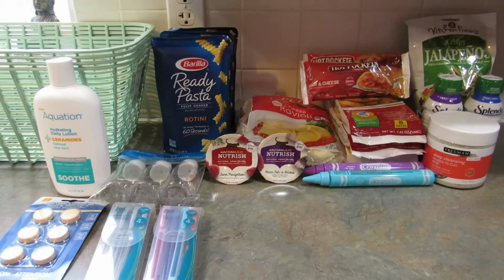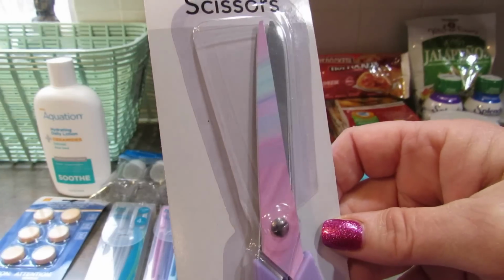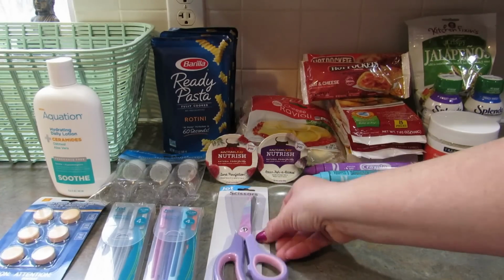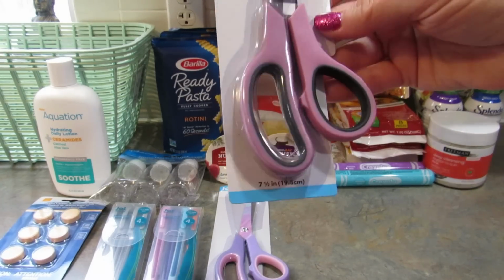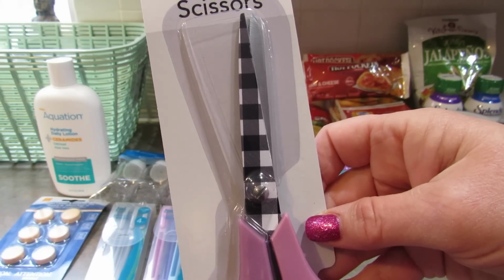Then I bought scissors because they're pretty and who doesn't need scissors? I got the Jot scissors. These have a purple handle and I really like that design. I thought that was really pretty. So I got that pair. I got this pair with the pinky purple handle and the buffalo check print on the blades.